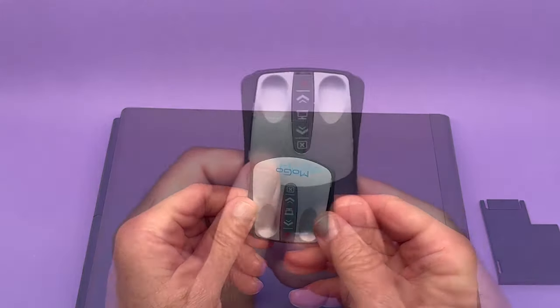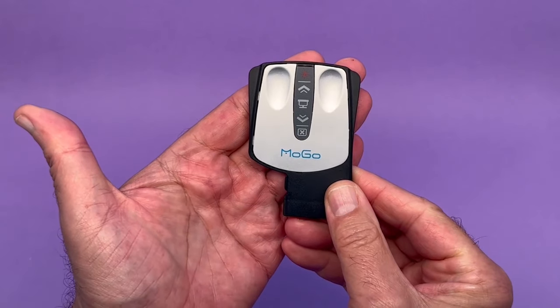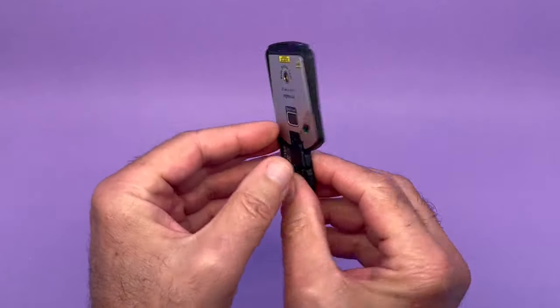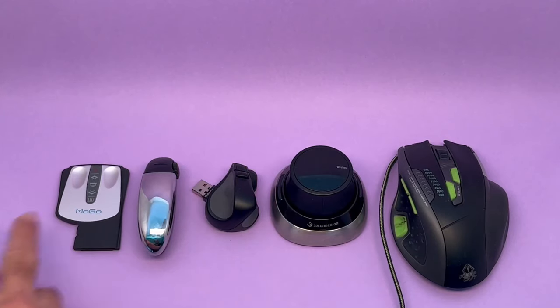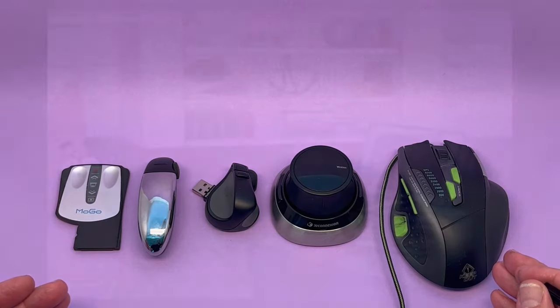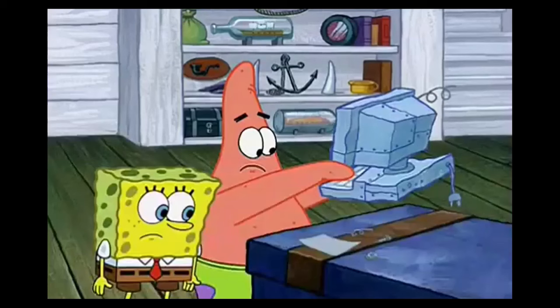Strange, isn't it? So congratulations to Mogo, the designers of the weirdest, most beautiful, and the strangest mouse. To summarize, these are our weirdest mouses. Five, four, three, two, and one, the winner. All of these go to the shelves of the Tech Heritage Museum to be preserved forever. We have technology! It didn't work.